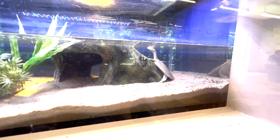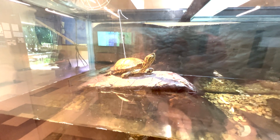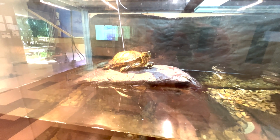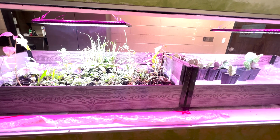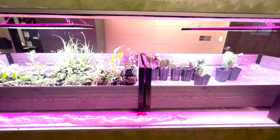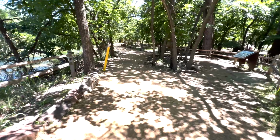This just hangs out. It's a really nice little nature center that they set up here. And here's a larger turtle sitting on top of a rock in its aquarium just around the corner from the small turtle. And some plant life that they're growing, which is native to this area and to this park. So they're just raising some more plants in the nature center as educational tools.